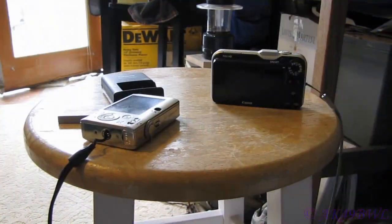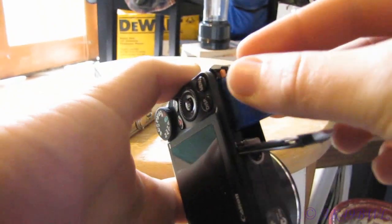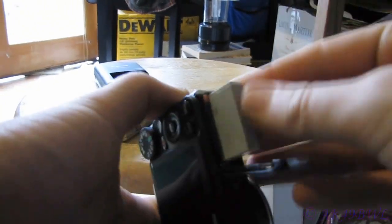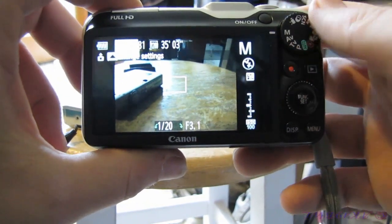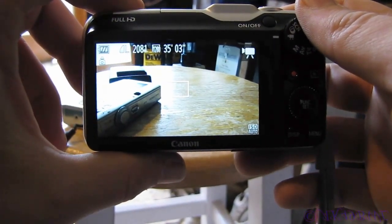Let's get a battery charged up. Charging! OMG, charge faster! It's ready! Spring door, nice. Sweet! I like this widescreen. Let's go take some test video.